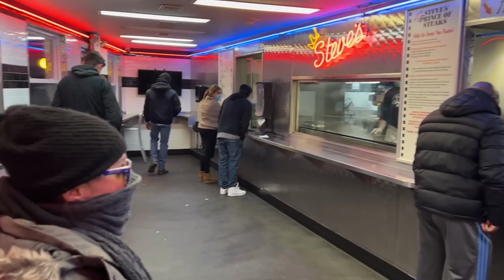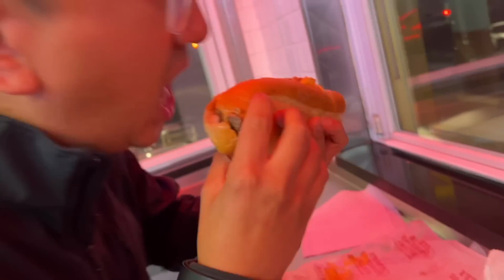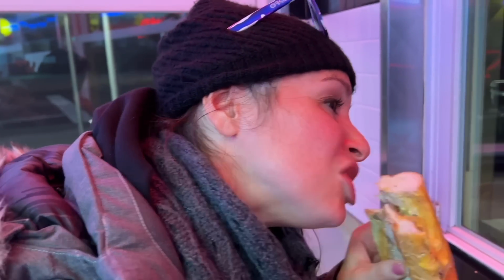As far as the ambiance, it's almost like diner style, but they have an open kitchen so you can actually see everything going on. One critique, no bathroom. I want to get a good meaty bite. The whiz is good, the bread's good, the meat's good. Okay, it's getting hard now. They're very unique. I don't even know where to put this.